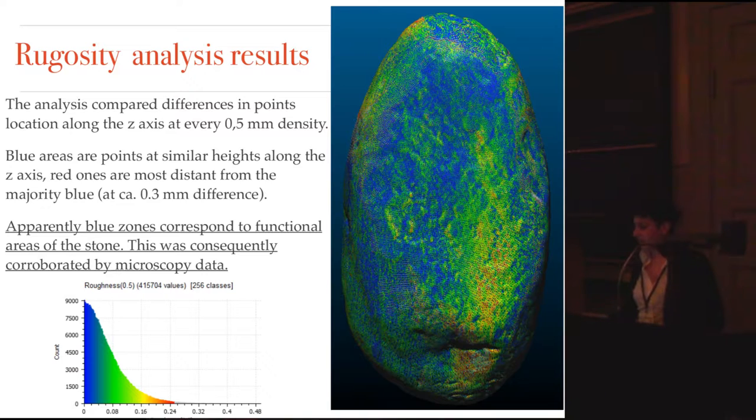The blue areas are the points with a similar height along this z-axis, and the red ones are the most distant. So this means that the blue zones correspond to the areas of the stone that were flattened, so were used more, probably to produce the flour. The important thing is that this analysis corresponds to the analysis performed with the microscope.